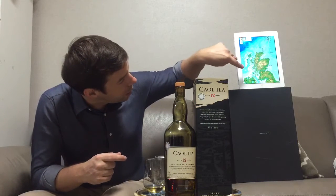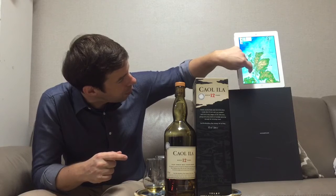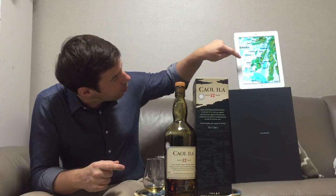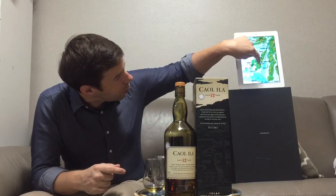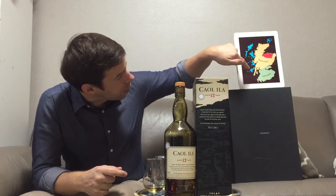We'll go through that in a minute. And okay, so here is Scotland. And again, Islay is right down towards the bottom on the west side. And here is Islay blown up a little bit. And this is Jura. So right around there on Islay, very close to Jura, is where we find the distillery.